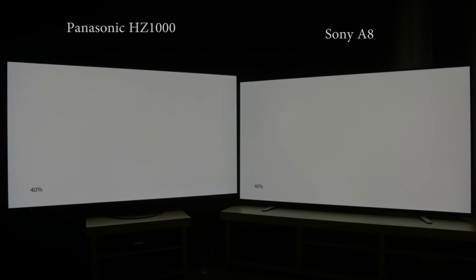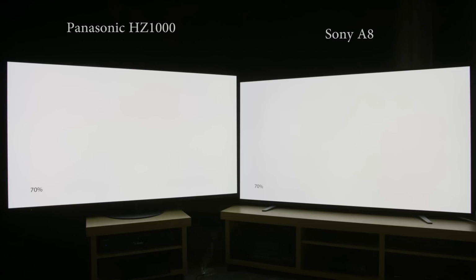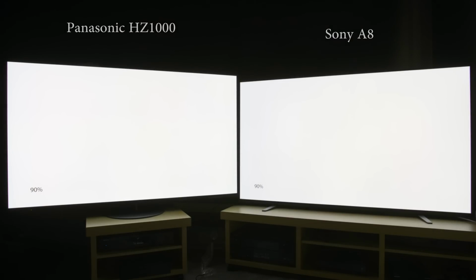Bright uniformity was superb on both our review samples, with no noticeable dirty screen effect, banding or color tinting as we cycle through full-field gray slides.